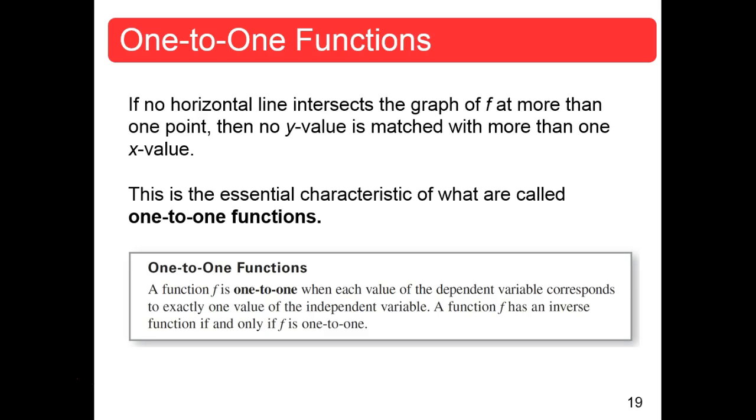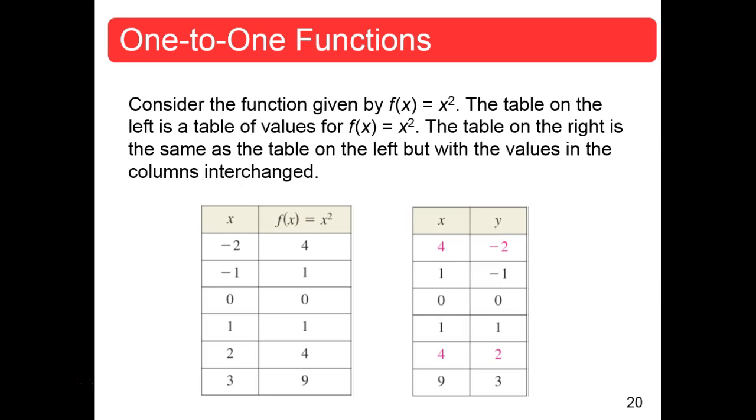So it's sort of circular reasoning here. A function f is one-to-one if each value of the dependent variable corresponds to exactly one value of the independent variable. It's just like the definition of a function, but we swap these two words. To be a function, each value of the independent variable has to correspond to exactly one value of the dependent. To be one-to-one, it goes the other way as well: each dependent value has only one independent value. The function f has an inverse if and only if it's one-to-one. The horizontal line test means it's one-to-one; if it passes that, it's one-to-one. So these two say almost the same thing. Make sense? All right.